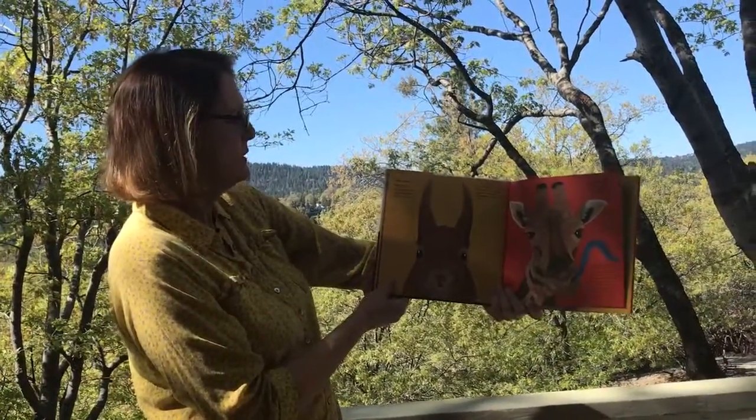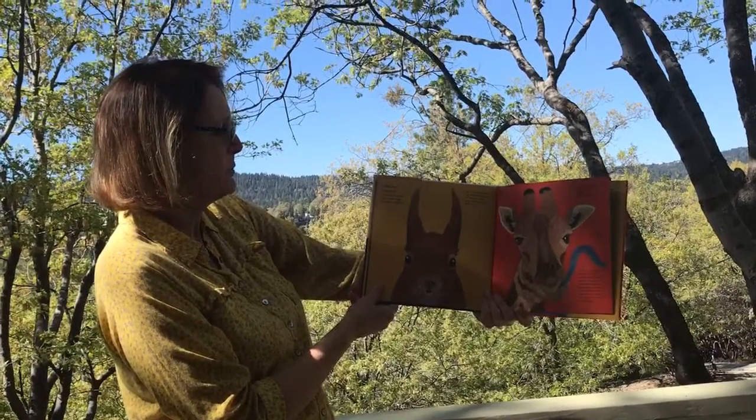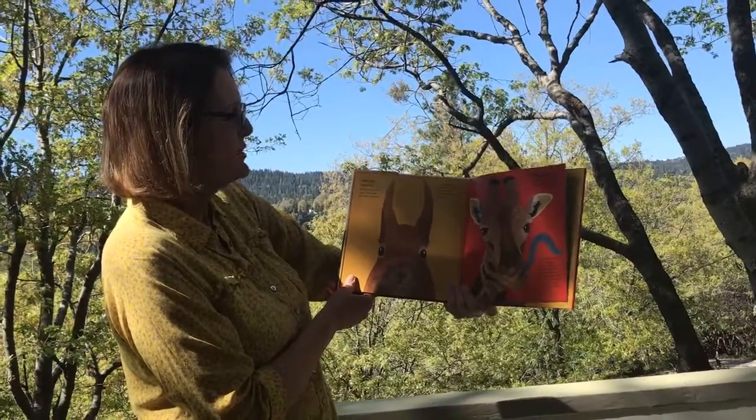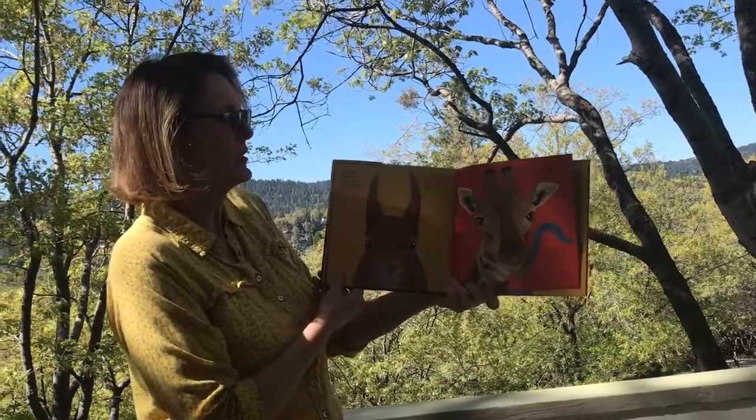Dear red squirrel, does that fur on your ears help you hear better? No, it's there to keep my ears warm. It falls off in the summer and it grows back in the winter.